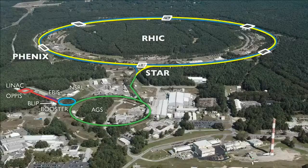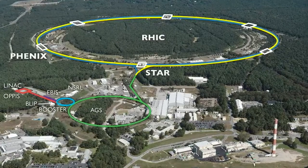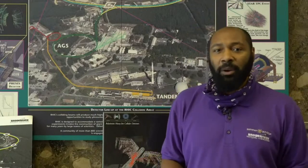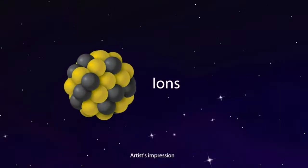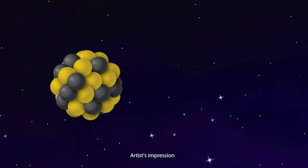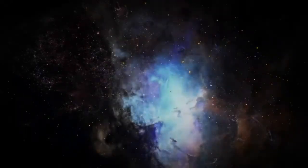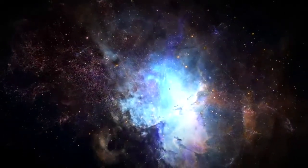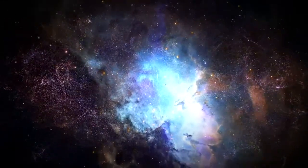Hi, my name is Will. We're here at the Relativistic Heavy Ion Collider, or RHIC for short. It's an amazing machine that allows scientists to see what atoms are made up of. We know that atoms make up all the matter around us, but there's still much to learn about what makes up atoms. RHIC takes atoms without their electrons, now called ions, and smashes them into each other to find out what's inside. Scientists study these ion collisions to learn what the early universe was like and how atoms make up all the matter we see in the universe today.